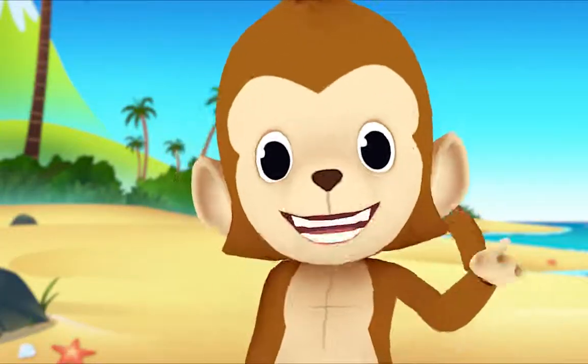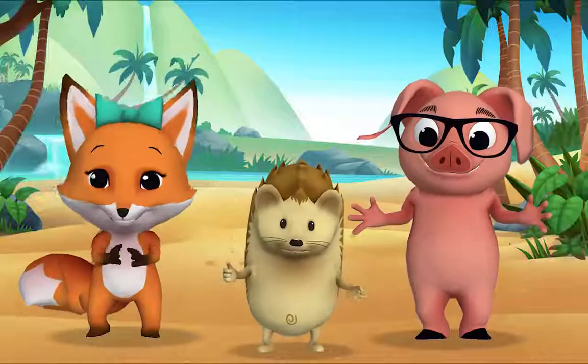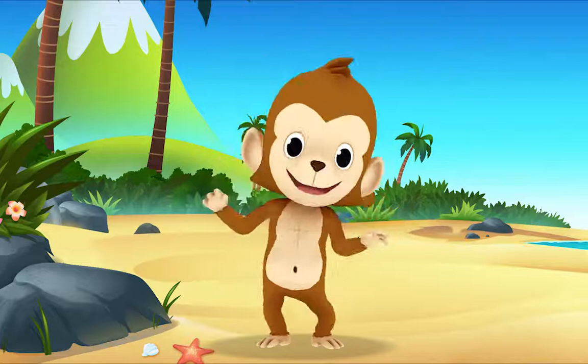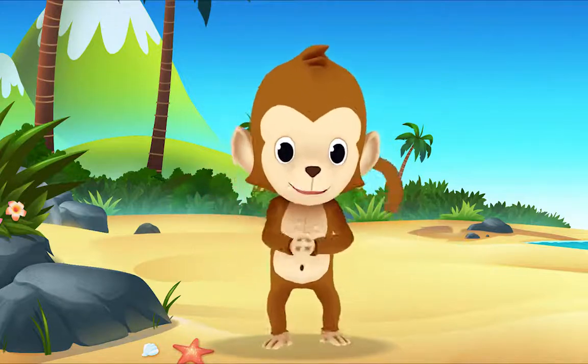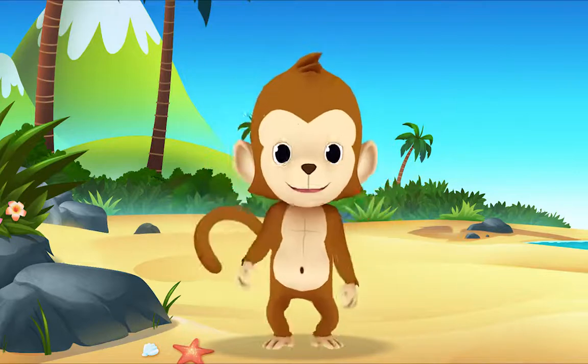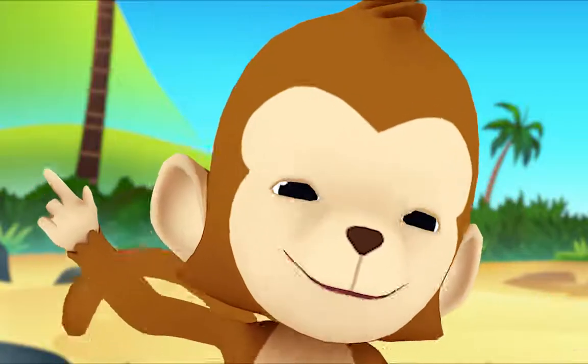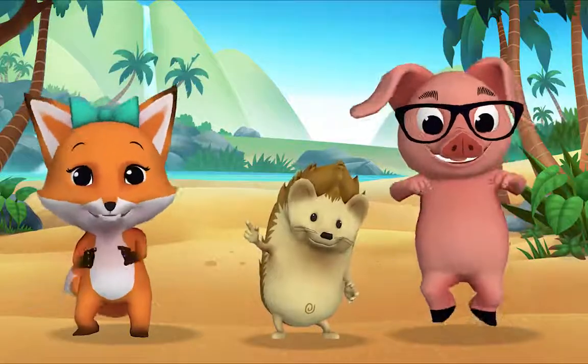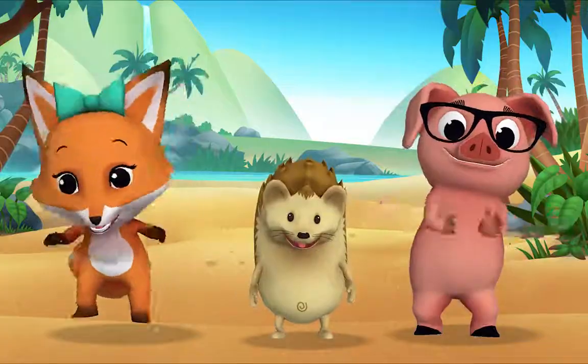Let's do the monkey dance. Yay! Yeah! There's a brand new dance. You need to count to do each move the right amount. There's a special number, the number 4. Come on and count with me. Get ready to do everything 4 times.